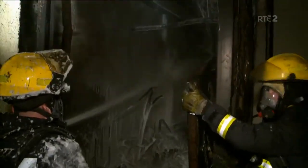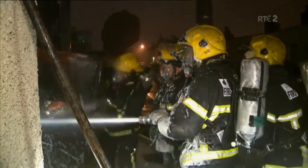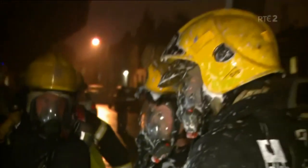So we need to cut out the source of oxygen. In situations like that where there's lots of plastics and rubbers, we would smother it, put a blanket of foam over the whole lot. So we're cooling it and smothering it as well.